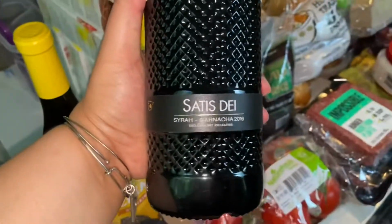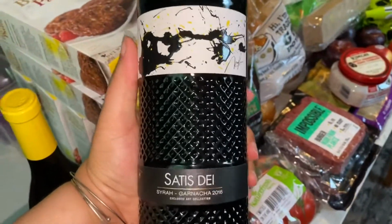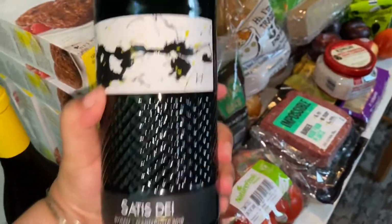And then this. Look at this bottle. I don't even remember what aisle this was on, but I read the notes and it sounded delish. And I was like, this bottle is beautiful. So I picked it up.